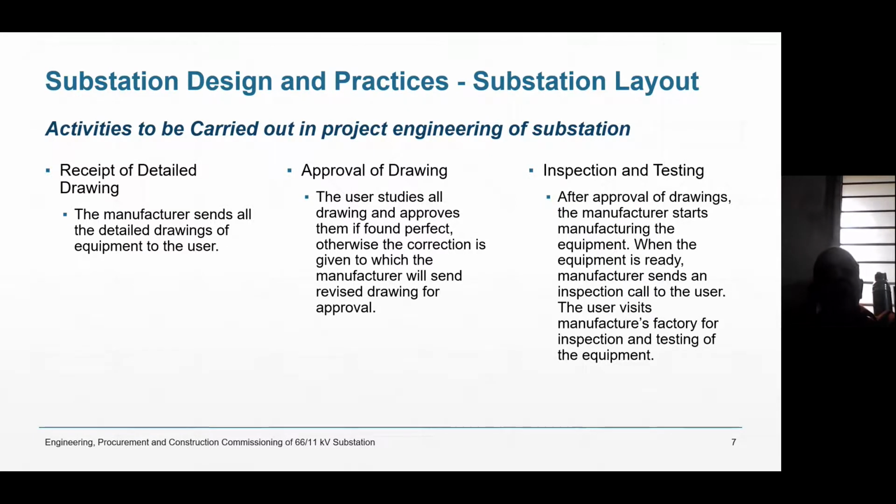He will start sending the detailed drawings. Detailed drawings means including mechanical drawings, size of the equipment, length, breadth, etc., complete mechanical drawing, and complete electrical schematics, right? And everything, complete electrical drawing also they will send.